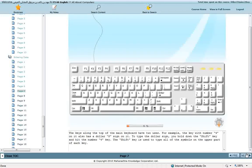The keys along the top of the main keyboard have two uses. For example, the key with number 4 on it also has a $ sign on it. To type the $ sign, you hold down the Shift key and hit the number 4 key. The Shift key is used to type all the symbols on the upper part of each key.